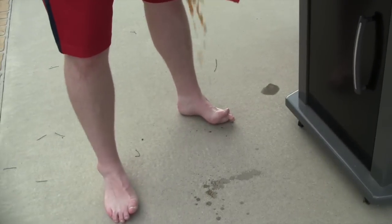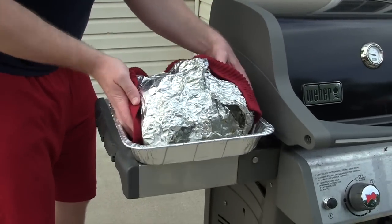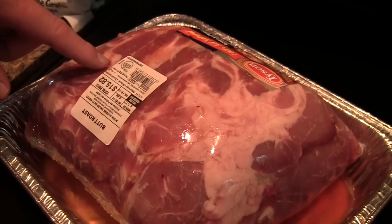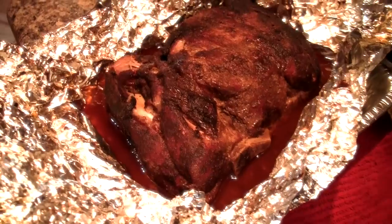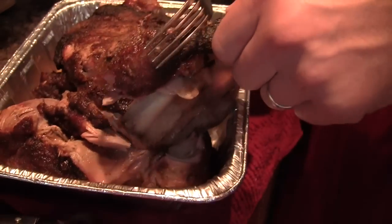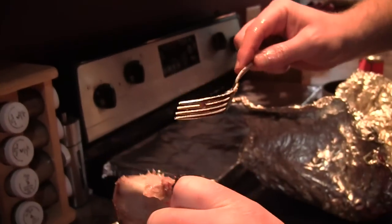Let's go, let's go, go, go with it. Whoa, there's seepage, watch out for the seepage. Oh, holy seepage. That just slipped out. It just fell right out. That was a clean bone. Woo-hoo! Clean bone. Just gonna pull it apart.